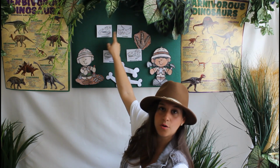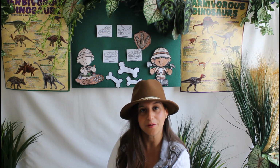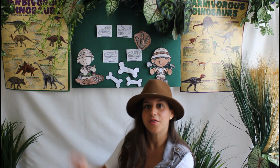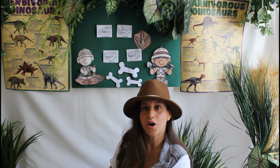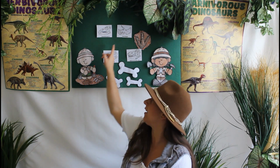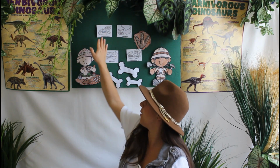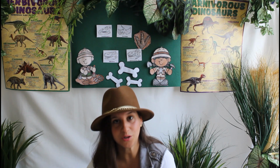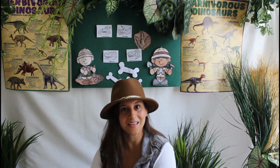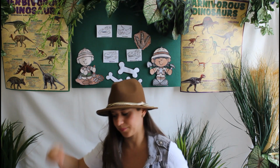And these two were plant eaters. We can tell from the clues from their fossils, from their skull. The teeth that are super sharp and pointy, those guys were carnivores eating meat, and these two with the flat teeth were eating plants, the Edmontosaurus and the Triceratops. We can use our clues to figure out things from fossils. That means we're using our thinking caps.